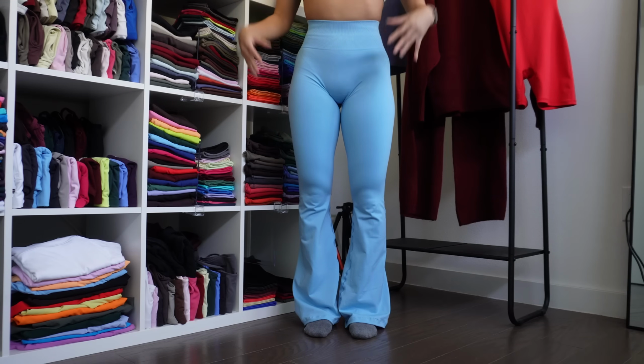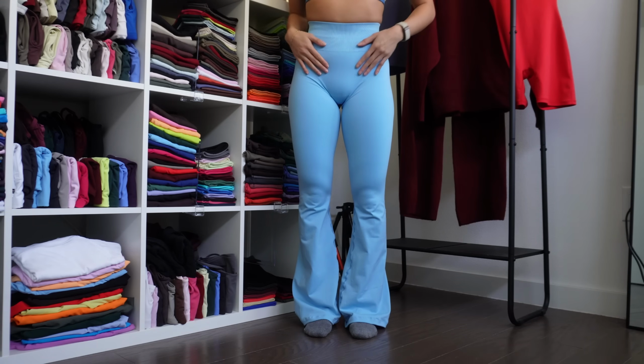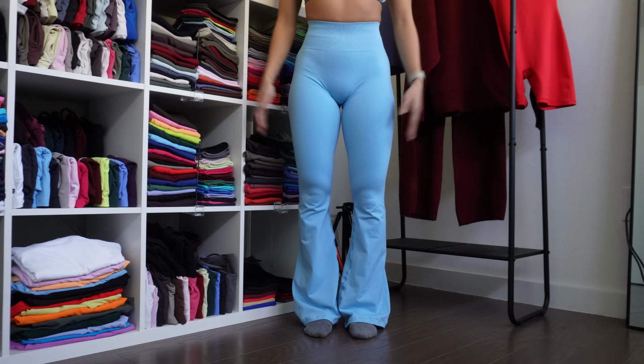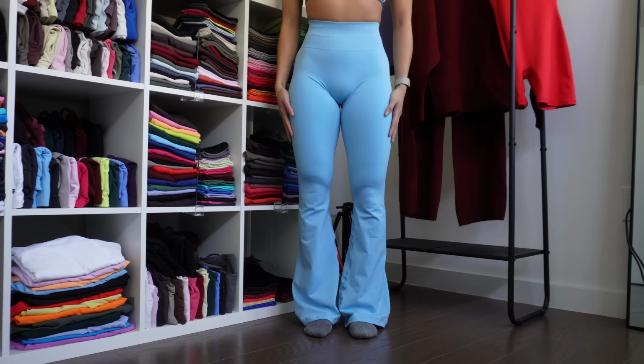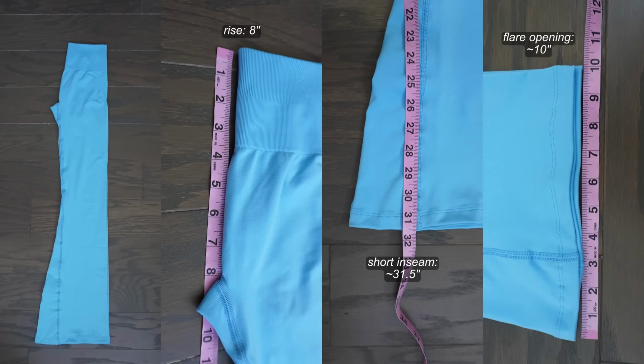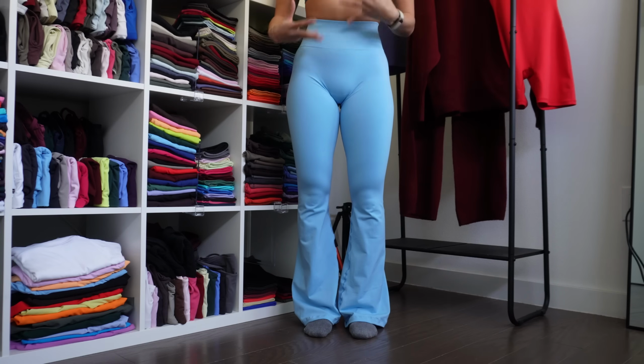Alrighty guys, so these are going to be the Effortless flare bottoms. I'm wearing a size extra small short length. I feel like I usually pick short length in flare bottoms anyway, so this is pretty much in line with how I normally size. So I'll go ahead and put measurements and all that jazz for these bottoms because they measure pretty similarly to regular Effortless bottoms in terms of the rise, waist, things of that nature. Literally all the details are the same other than the flare.